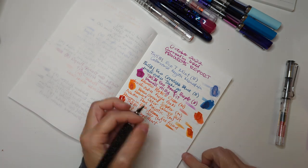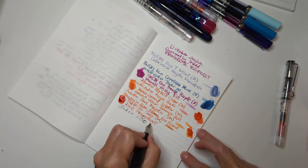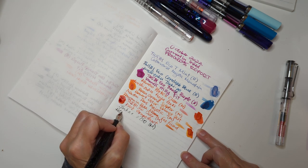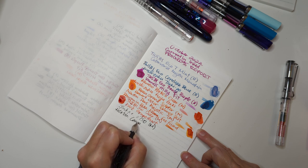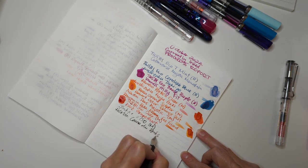Something's got to give. X750 with a medium, and this ink is Erban Cacao du Brasil.